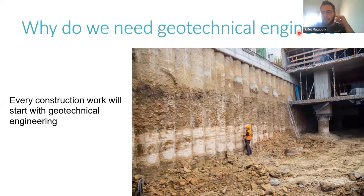So what exactly is geotechnical engineering, and why do we actually need geotechnical engineers? First of all, you know that in this world everywhere is a construction site, and for each construction site, the geotechnical engineer is the first one actually coming to the site. Every project starts with geotechnical investigations, geotechnical design, a geotechnical plan. So the first one to enter the construction site, or anything related to construction, is going to be a geotechnical engineer. And your decisions are going to be one really important part of the project.